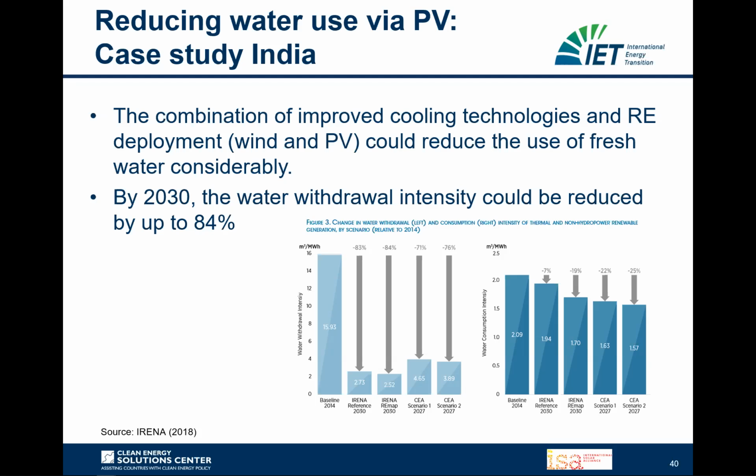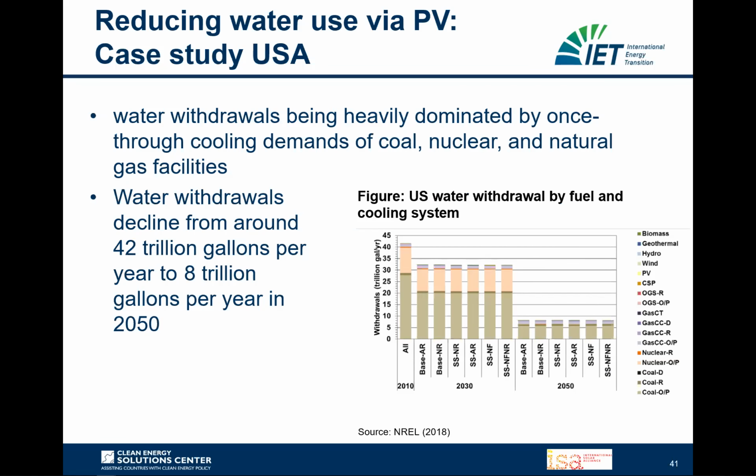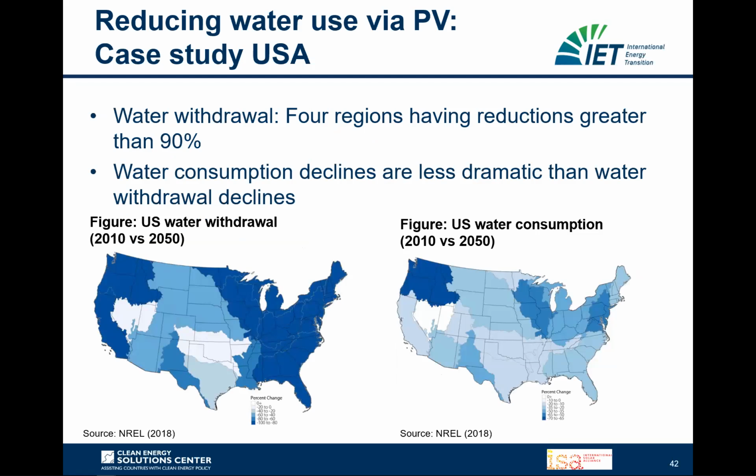The intensity of water withdrawal can be reduced in India by moving to a more renewable energy heavy and more dry cooling heavy power sector. Similar results have also been shown in some US studies. Water withdrawal currently is still very heavily dominated by once-through cooling demand of coal and nuclear power plants. However, if you switch to dry cooling or other cooling, and if you switch to a power sector which is then dominated by solar PV, you can actually reduce the water withdrawal from currently 42 trillion gallons down to 8 trillion gallons per year in the year 2050. And interestingly, here you can see also the impact on different regions.